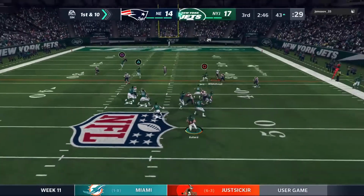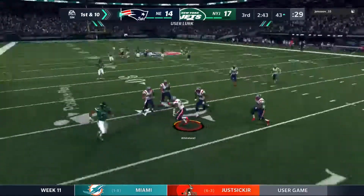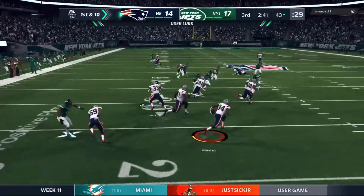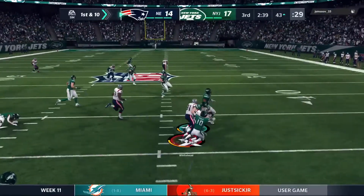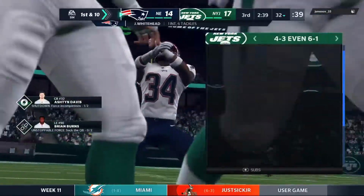Off the play fake. Bullard. Into heavy traffic, and it's intercepted. Picked up by Jordan Whitehead. And he'll get this back to the 32-yard line.